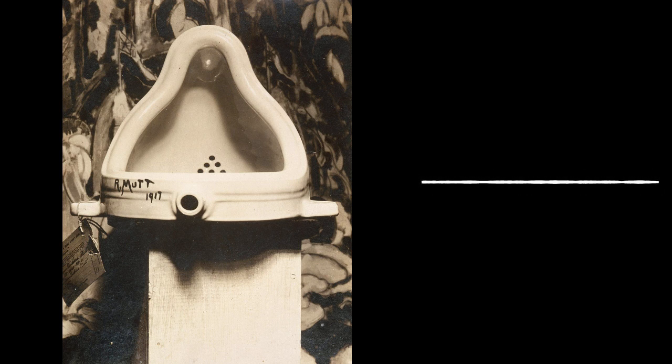Duchamp wrote about this concept, saying, "Whether Mr. Mutt with his own hands made the fountain or not has no importance. He chose it. He took an ordinary article of life and placed it so that its useful significance disappeared under the new title and point of view, creating a new thought for that object."